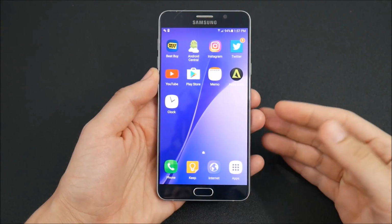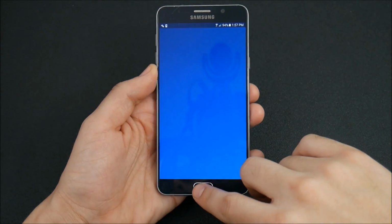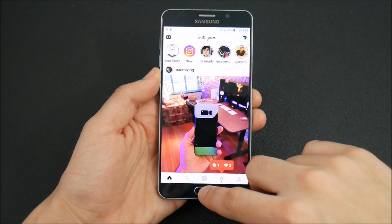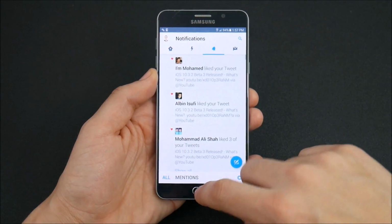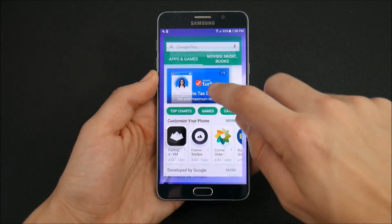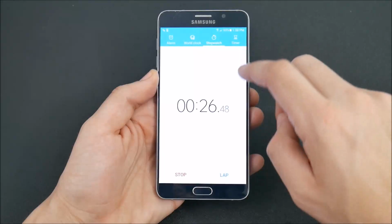I lined up a few applications here, nothing too big, and I'm going to go ahead and hit this clock, stopwatch, and we're going to start this test. So let's come home here, let's go into Best Buy, and let's come out of there, let's go into Android Central, let's come out of there, let's go into Instagram, let's come out of there, let's go into Twitter, and you can see the Note 5 is a plenty quick phone, even on Android 6.0.1 here. Let's go into Play Store, and you can see quick there, Memo, quick there, and Appy Geek, and quick there. Let's go into clock and end this.